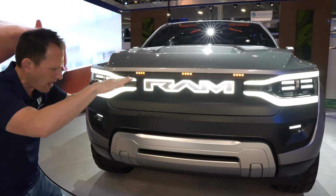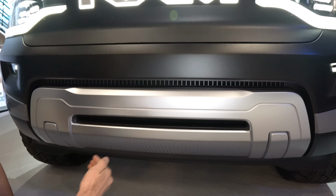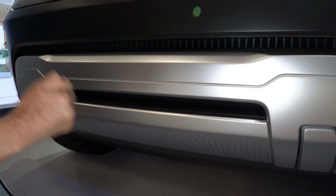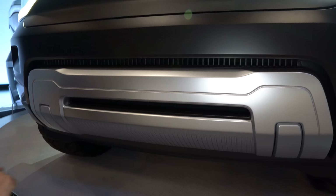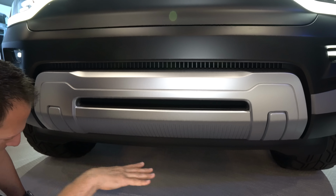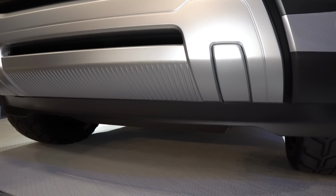Now, as we drop down, as we're here at CES, you can see that functionality part, because remember, we have a liquid-cooled lithium-ion battery pack. Of course, twin motors to get that 4x4 setup on it. And then you'll see just how much ground clearance we have at the front of this Ram.